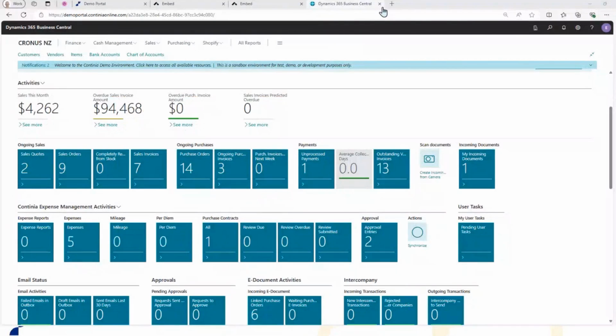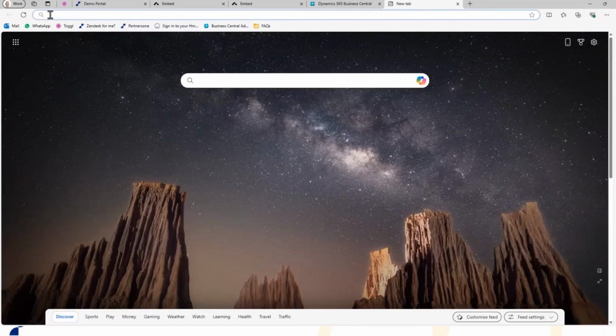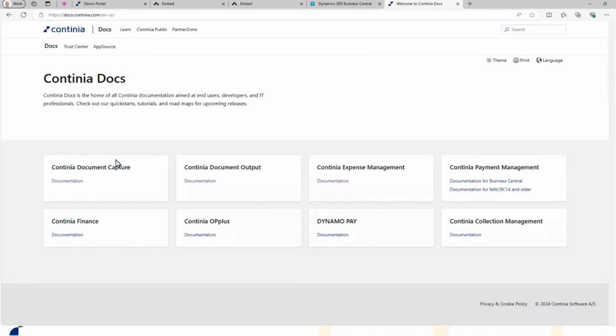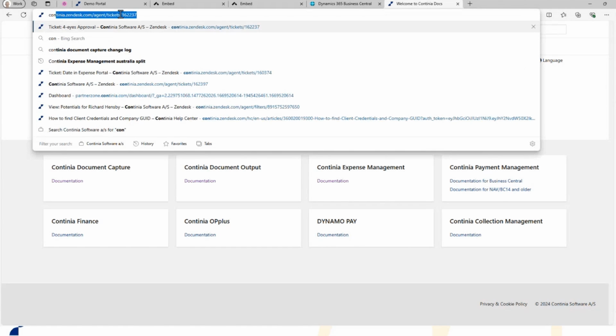Yeah, the licensing, I don't know if you guys want to just go through some of the licensing with everyone. Sure. Yeah, that might be good. So if I just bring up, all of our documentation is online. So if you go to docs.continia, you can see everything about us, whether it's document capture or expense management, document output, but all our pricing is also online.